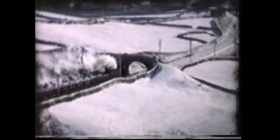Two standard 75000 class 4MTs near Sherriff Brow on snowploughs. 9F 92210 at Sherriff Brow with a Long Meg. Black 5 travelling north near Sherriff Brow with a Hellifield-Carlisle stopper. 9F crossing Ribblehead Viaduct with Long Meg empties.